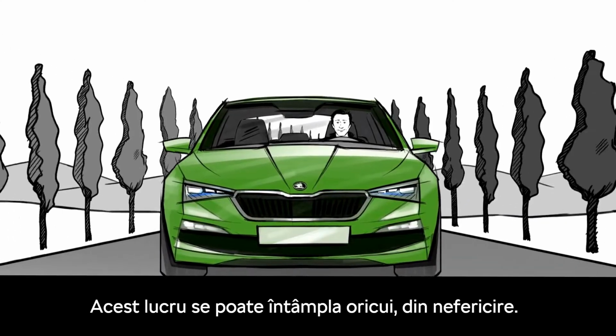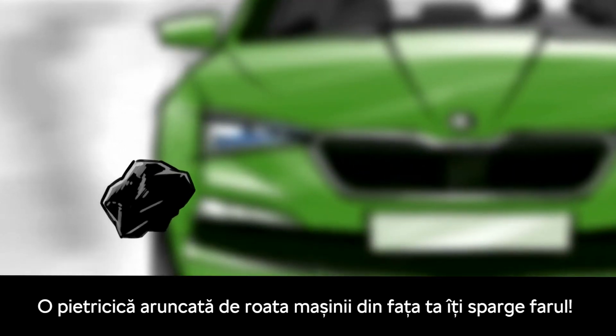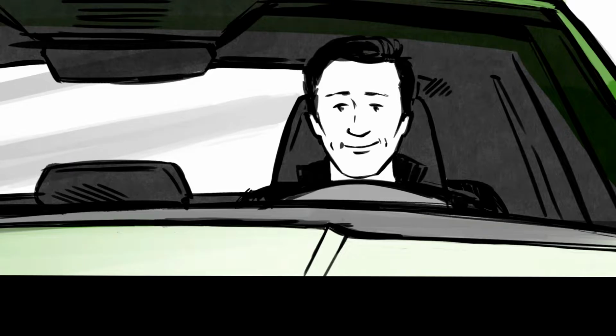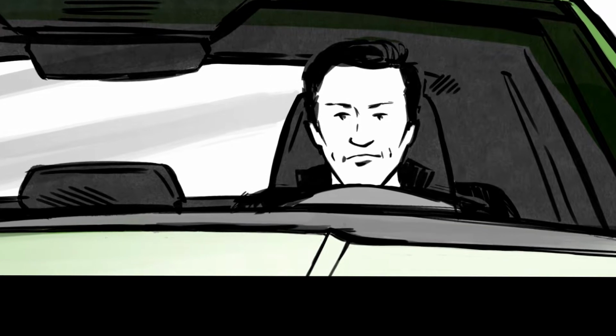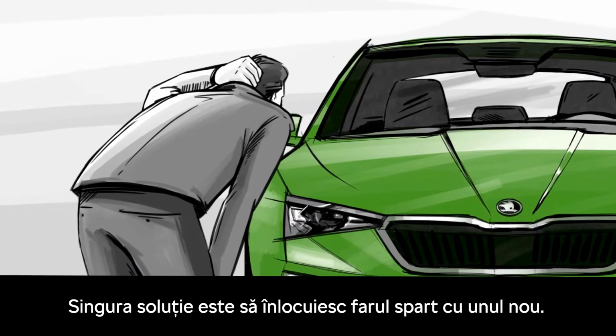This situation, unfortunately, can happen to any one of us. A little stone flies off the car ahead of you and hits your headlamp. Why me? What do I do now? The only solution seems to be to replace the damaged part with a new one.